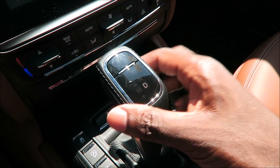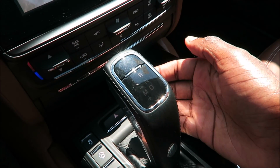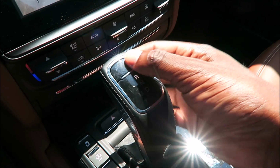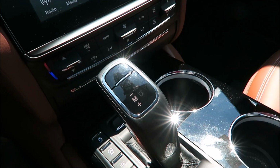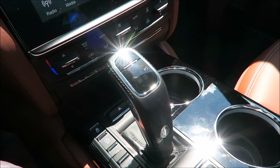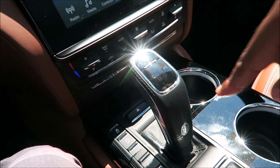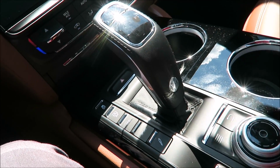Or if I want to go back to regular drive or neutral, or press the trigger, press up and go into reverse, I'm in reverse. If I want to go into park, I press it down, now I'm in park. If I want to go from manual mode to park, I do the same thing. Press it, watch it move. That simple. That is clean. The little leather boot underneath it, small detail, that is clean.